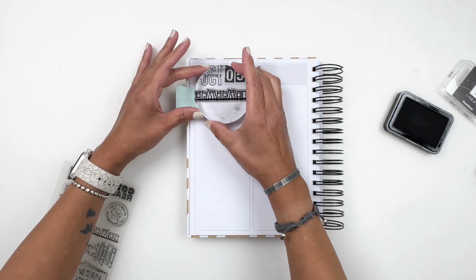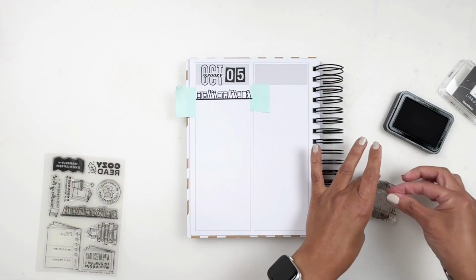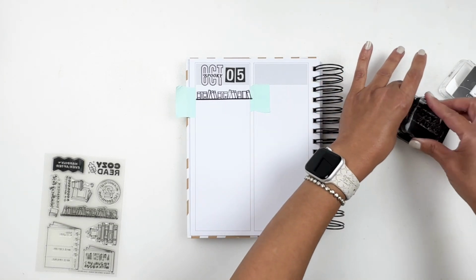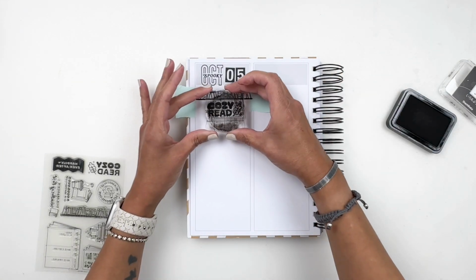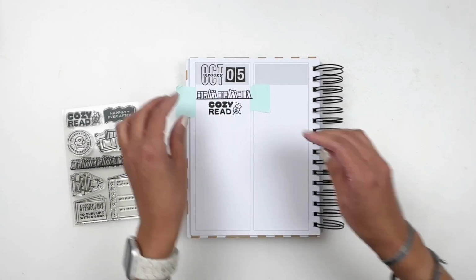I also want a title for my layout, so I'm going to use that Cozy Read stamp to stamp right underneath my bookshelves. Now it looks very black and white right now, but I will come in with my markers and color in some of these books on the bookshelf just to add a pop of color to my layout.